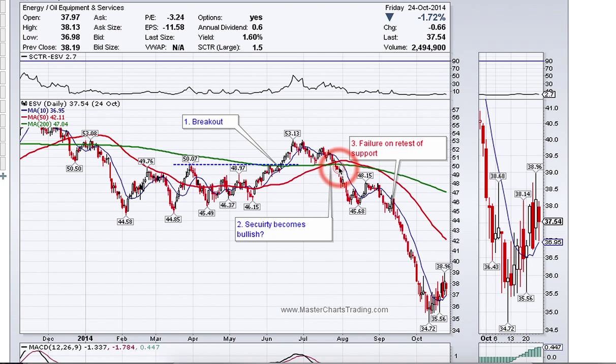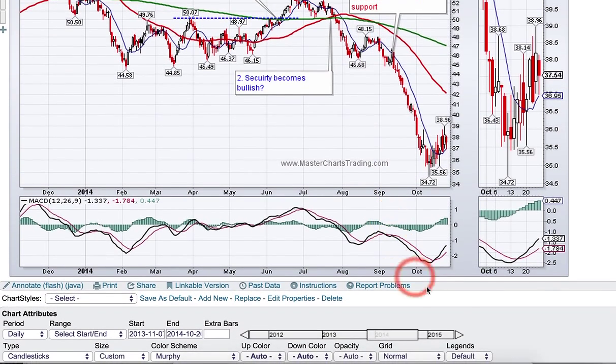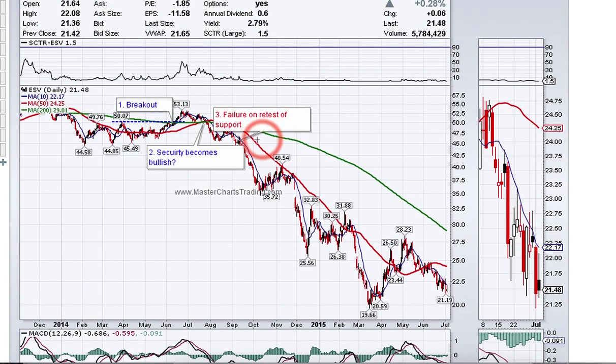So this is basically a failed breakout right here. And then here we see a test of support, a rebound, a failure of the support retest, and a breakdown again. So this is a bearish security, and let me show you what happened afterwards. I'm going to zoom to the current day. You can see right there failure of support, breakdown, pullback to the 50-day moving average, another breakdown, pullback to the 50-day moving average, another break. So basically what you're seeing is a series of lower lows and lower highs.